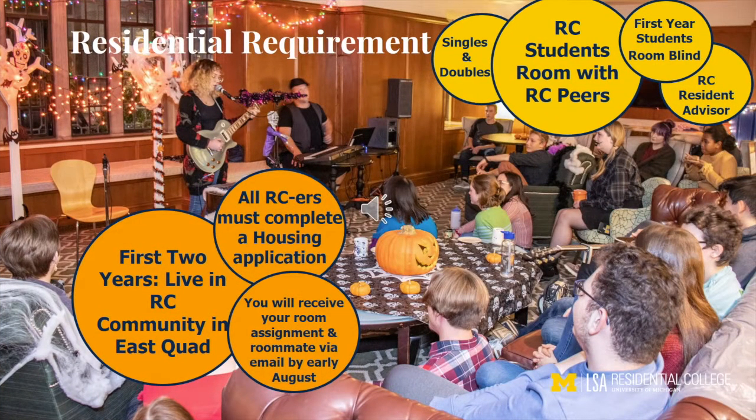RC students live in East Quad for their first 2 years, first year rooming blind, and then next year you get to pick your roommate. We've already talked about many of the advantages of living in East Quad, both the location and the facilities in the building, and we're really anxious for you to come here and experience these for yourselves in August.